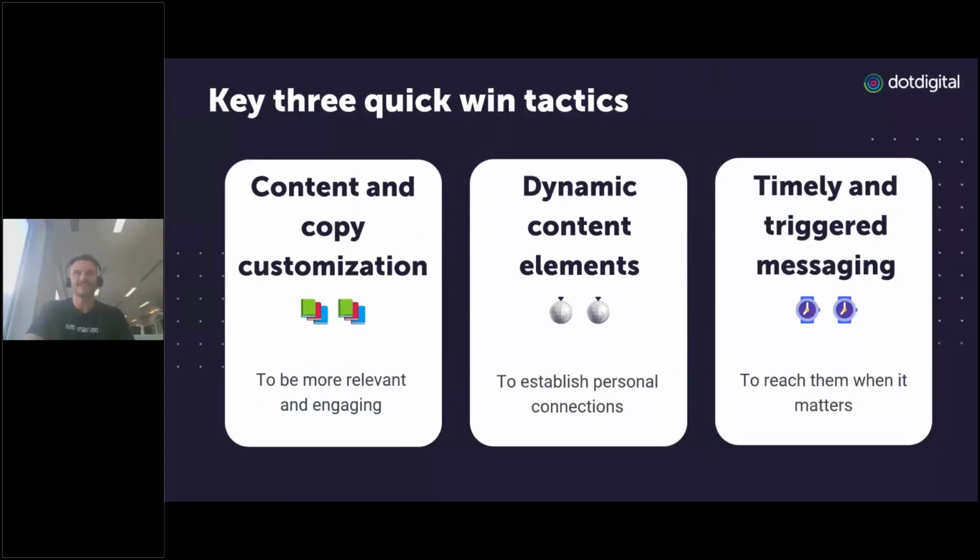But as I mentioned, it is a marathon, not a sprint. So if you were looking for 3 quick win tactics, here's 3 that I would recommend. Your content and copy customization. You should tailor your content based on segment information, including those interests and preferences, potentially even purchase history and demographics. Remember to make it more relevant and engaging.